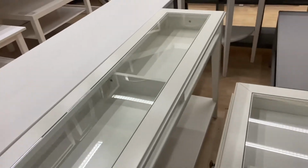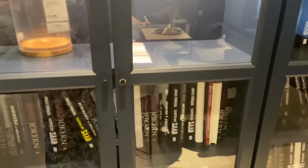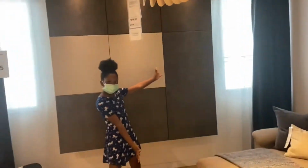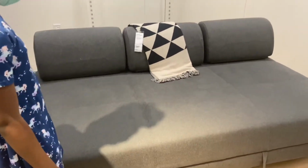I was thinking about this piece as a console table behind my couch in my family room in a different color. Thought that basket was cute. I really love that light fixture. I like that color. That's a very cool color. I did like that throw.